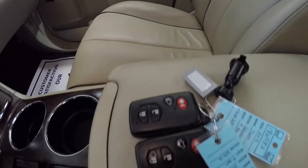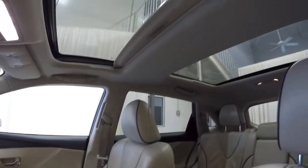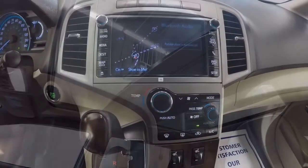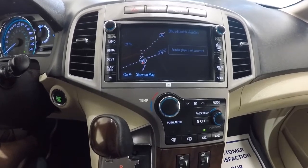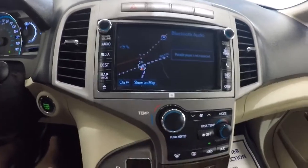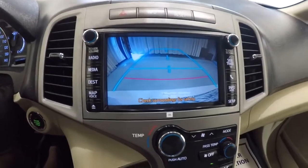Okay, does come with 2 keyless fobs. I'll go ahead and pan out a little bit, let you see the dual panel sunroof. Okay guys, this Venza is equipped with heated seats, navigation, push button start. It also has backup camera. I'll go ahead and engage that for you. All right, nice big touchscreen there.